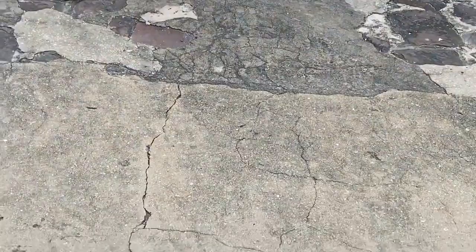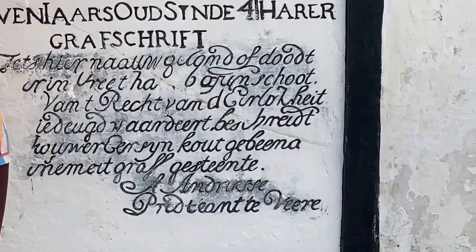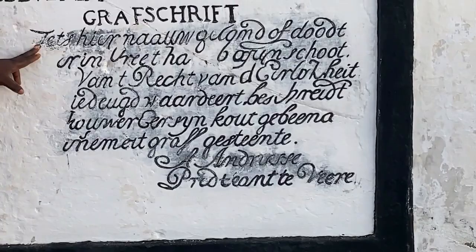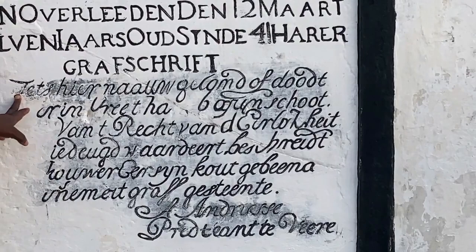But you see, while he was here as a governor, there was a Dutch priest in this castle by name A. Andresie van Veer, from a village in Zeeland, in Holland. He wrote this short tribute for Governor Tetz. He was describing Tetz as honest and God-fearing. And it is only the priest A. Andresie who can explain to us why this man was God-fearing, who will look at the troubles of the captives back in the dungeons. Governor Tetz, God-fearing.